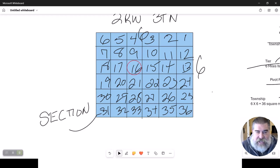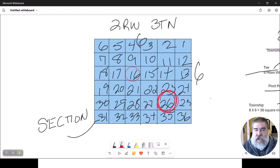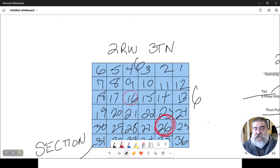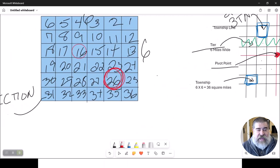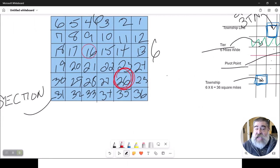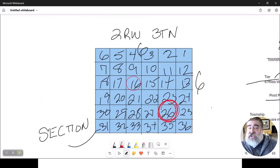So what happens now is we identify the section that this person lives in. And for this example, I am going to say section 26. So this, by definition now, is section 26 of Two Ranges West, Two Tiers North of Principal Meridian number 2. All right? That is the only section. And that section is how big? 1 mile by 1 mile, or 1 square mile. But yet, if I said, hey, can you pick me up? You're going to say, no, that's still too big. So what we're going to do is look at each section.